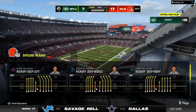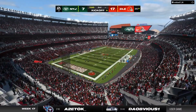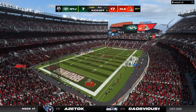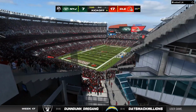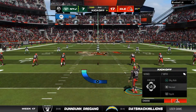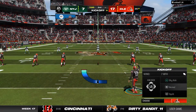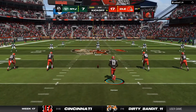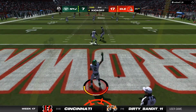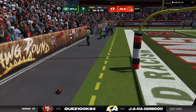Welcome back. Charles and I settled into the booth, ready for quarter number 3. A 10-point game, 17-7 to score as we get back to it on EA Sports. And this will be a touchback as that sails over the end line.